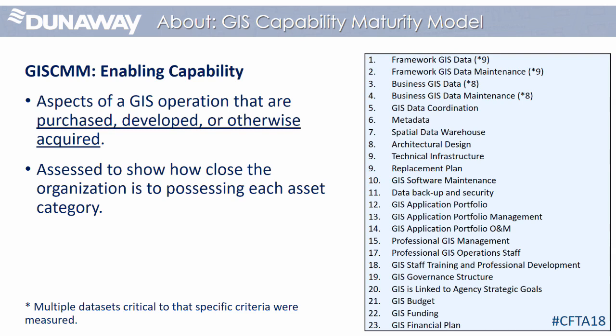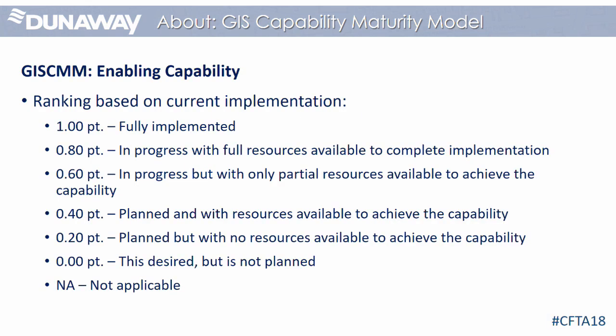So how close are you to having that data, or having quality data, and how good is it? The measurement is a 0 to 1 scale, 0 being it's not desired, there's nothing planned for it, people aren't asking for it, we're not pushing for it, all the way to fully implemented. And like with anything, there's a little bit of subjectivity, so some of that is discussion.